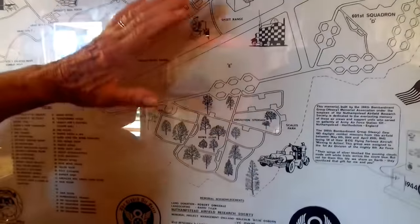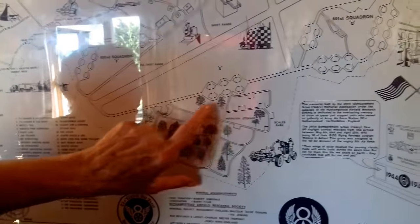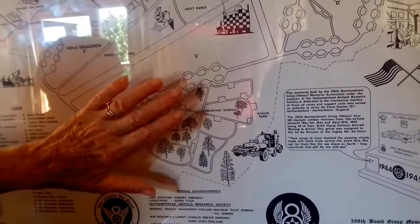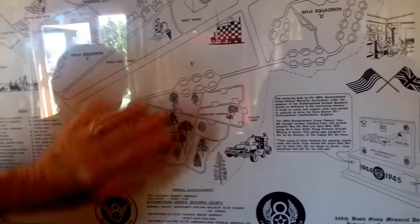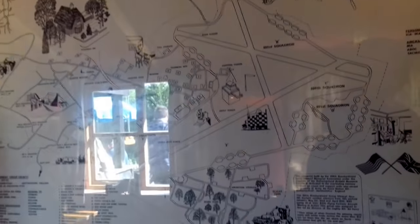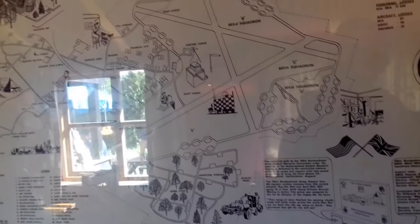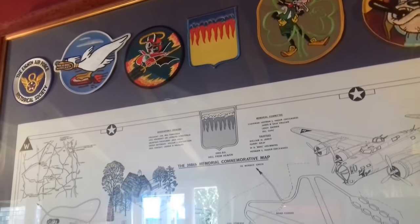And how far did you go? Did you see the wooded area opposite the airfield? Yeah, I saw that. That's called Scales Park, and it's 200 acres of woodland. Wow, 200 acres. It's huge, that looks amazing. This map was designed when the memorial was put up, which was 1982. Groups were interested in keeping everything. No, that's brilliant, all the history alive.